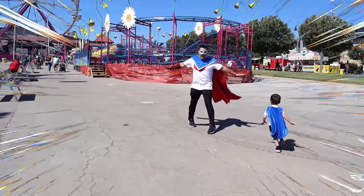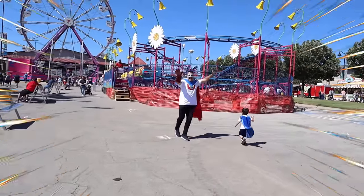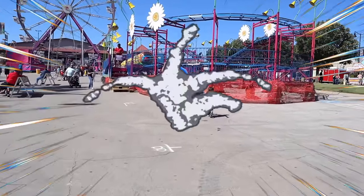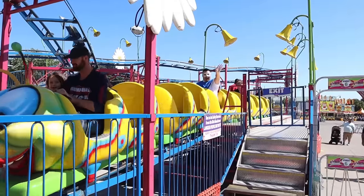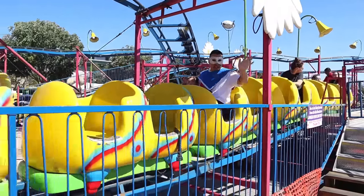The merry-go-round was fun! Let's fly over to the bug roller coaster. Get ready to go! Woohoo! Super!